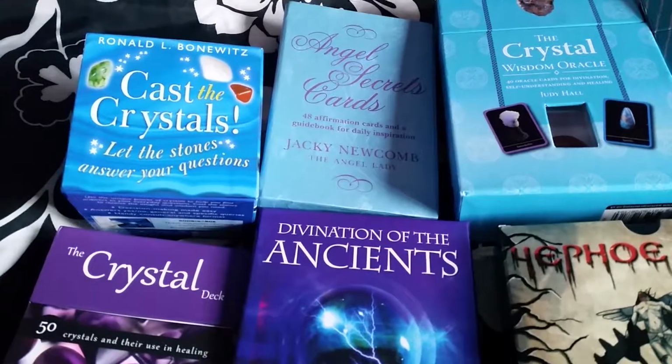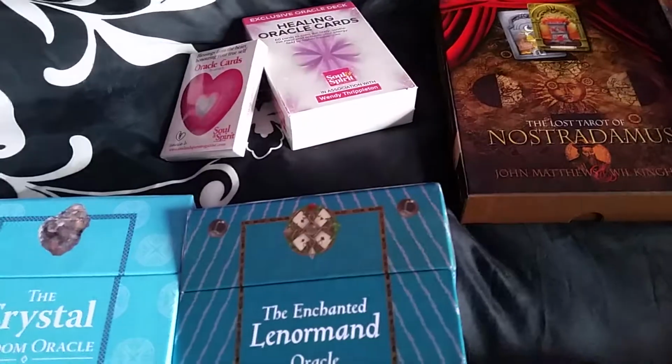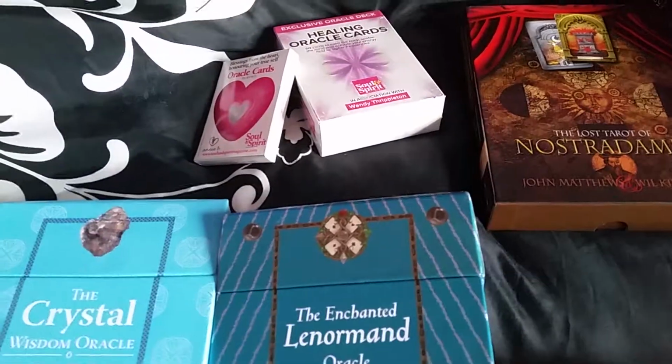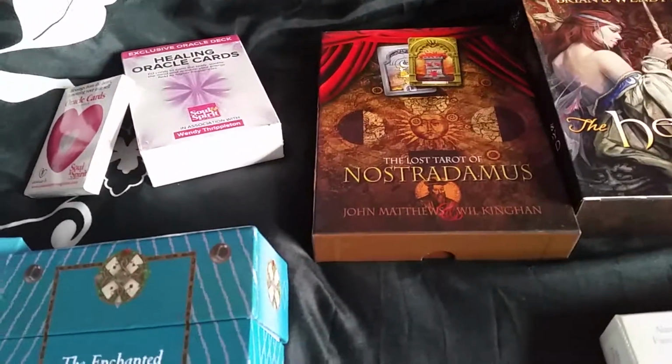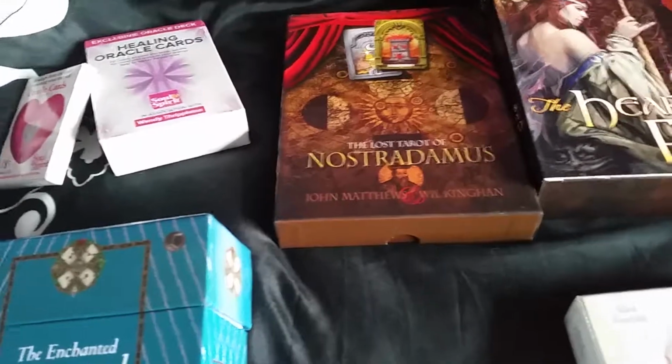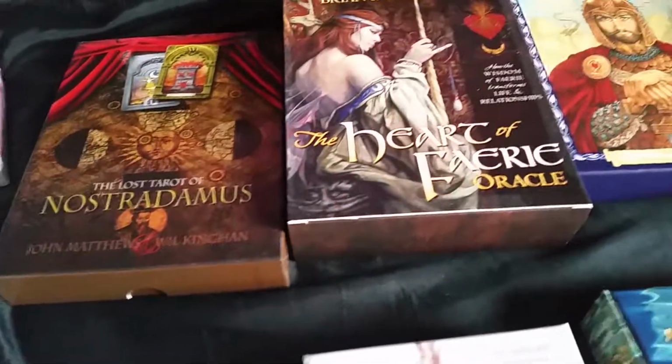Cast the Crystals, that was another TK Maxx find, I believe. Two free decks, I don't think one of them was even open, from one of the magazines. Not a big fan of the free ones in the magazines. The Lost Tarot of Nostradamus. Okay deck, not great. Heart of Fairy Oracle.